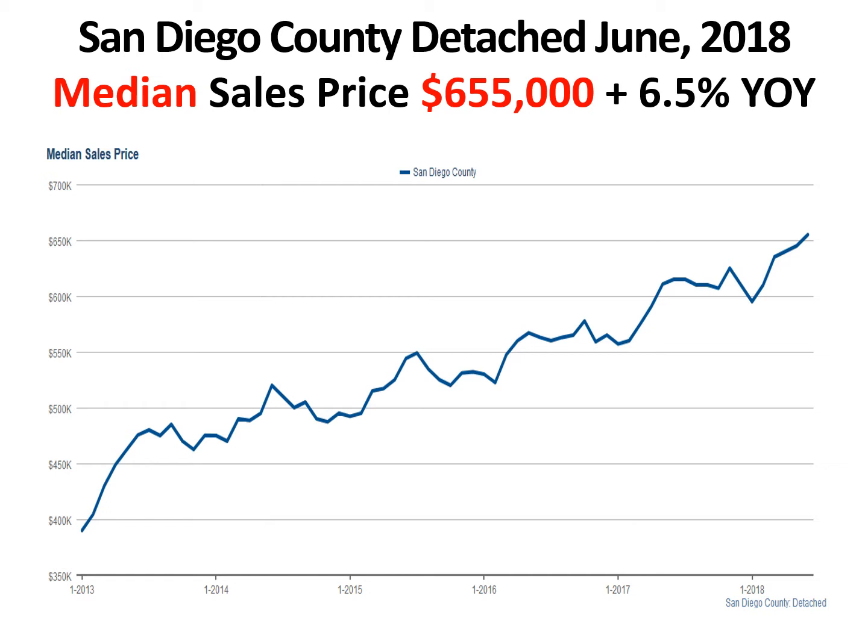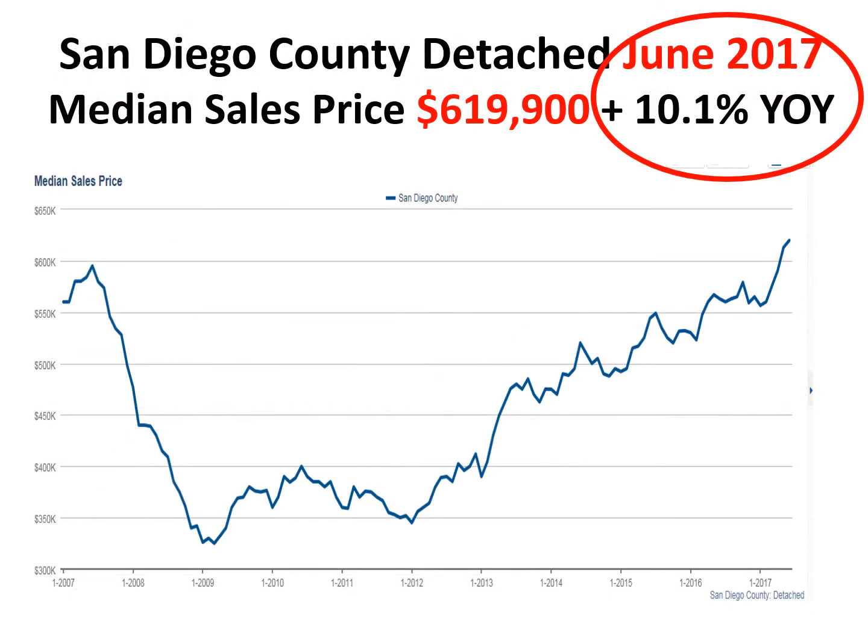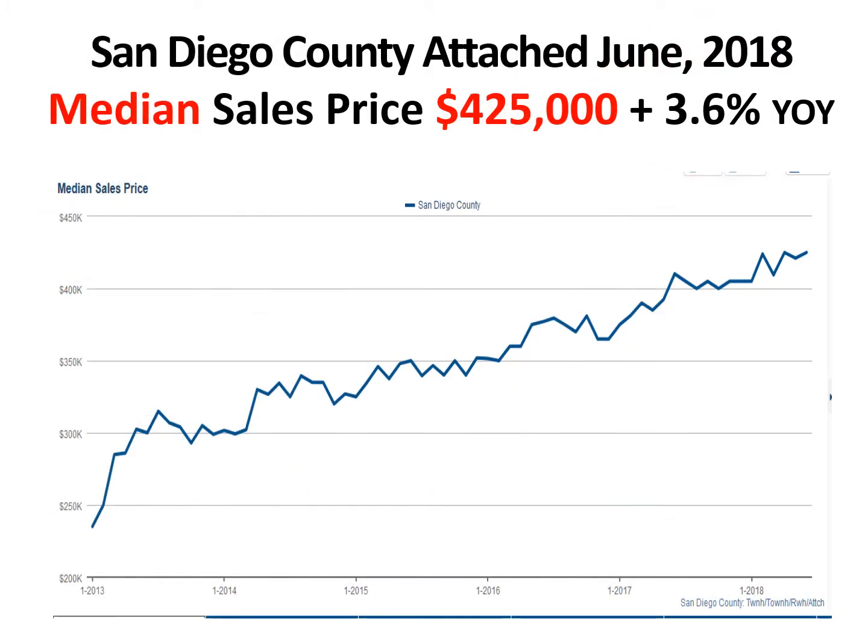San Diego County detached median sales price in June was $655,000, which is a year-over-year increase of 6.5%. Can we all remember what the appreciation was last year? San Diego County attached units in June leveled off even more. We're only at $425,000 and only a 3.6% year-over-year increase.